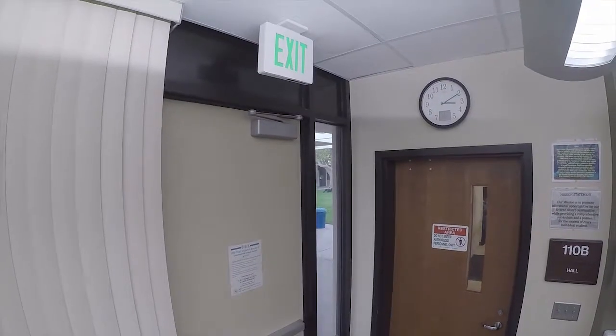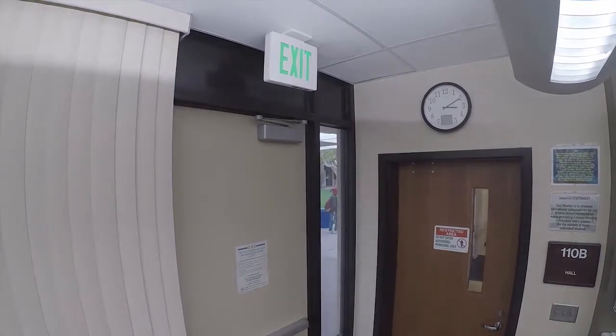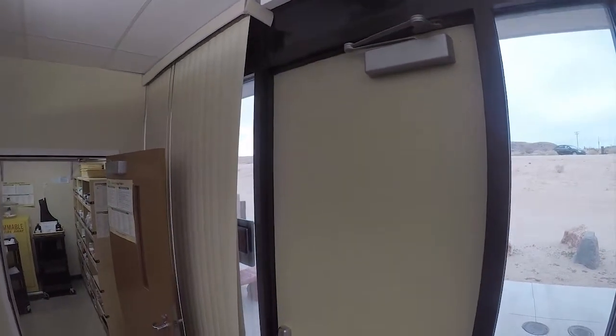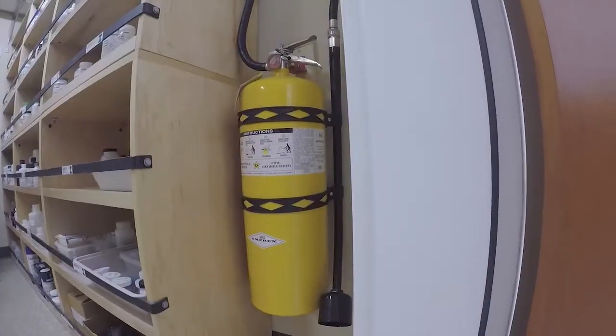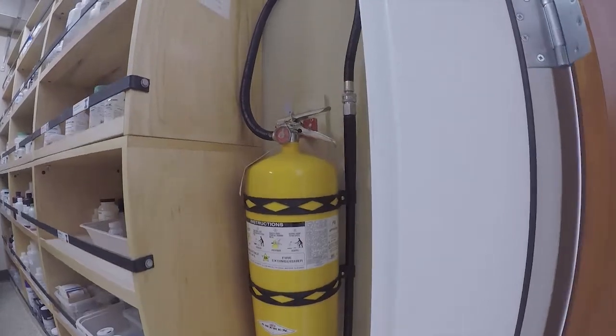Before we get into the nitty-gritty of lab safety, let's get familiar with your laboratory. Here are the exits. Always be aware of your exit sites. Know where they are and always keep them clear. By each exit, there is also a fire extinguisher, with a third one inside the chemical storage room.